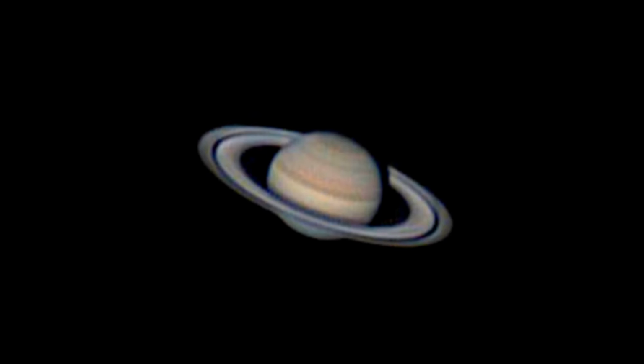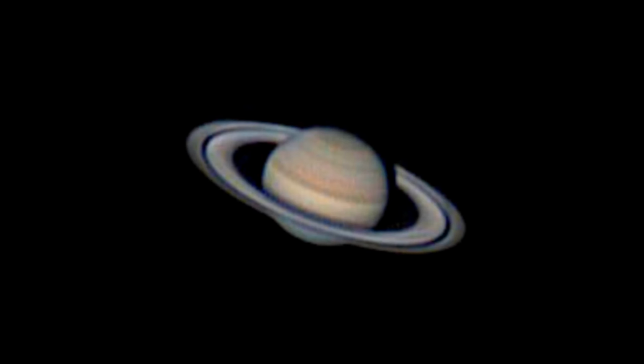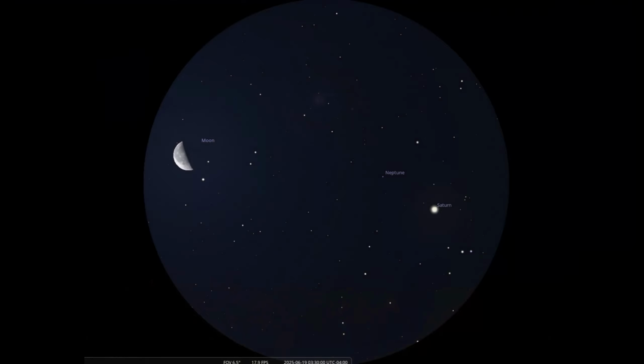Even binoculars can hint at the rings under dark, clear skies, but a telescope reveals Saturn's full glory, its rings, subtle banding, and, if you're lucky, some of its brighter moons. On the morning of the 19th, the 44% waning crescent moon will be 4 degrees to the left of Saturn. Uranus rises in Taurus about 45 minutes before sunrise on June 1st, so it's lost in the twilight. But by mid-June, it's now rising about 2 hours before sunrise.